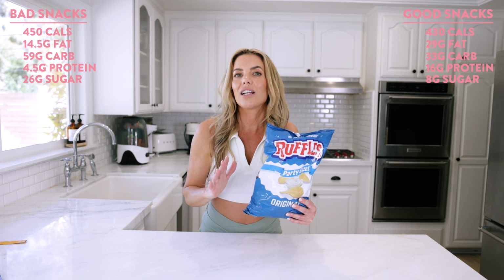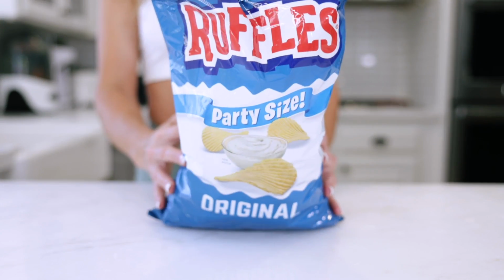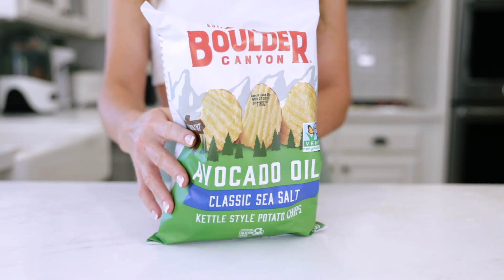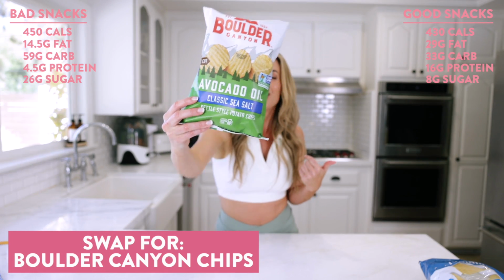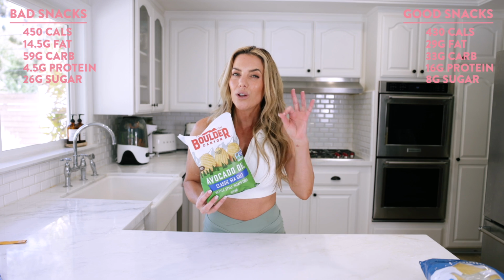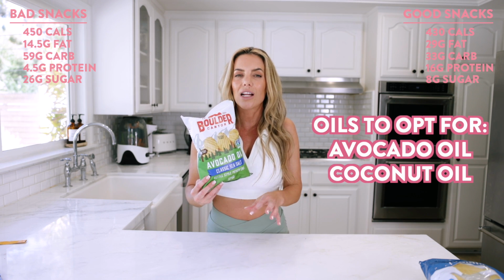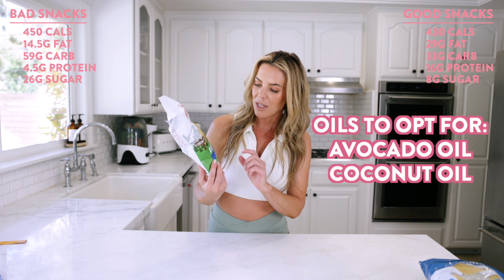We're not necessarily going to find a swap that's going to save a ton of calories, but we're going to find one that's going to make us feel better and hopefully taste better. So I found these Boulder Canyon avocado oil. They're made with avocado oil. It's nice and big there. So I told you on the other potato chips, and when I look at chips in general, looking at the oils is really, really important. Avocado oil and coconut oil are gonna be your best oils to cook these chips in. So try to find chips like that.